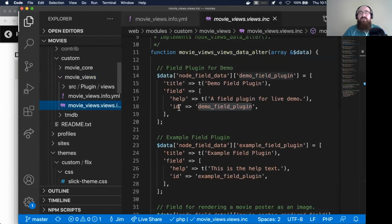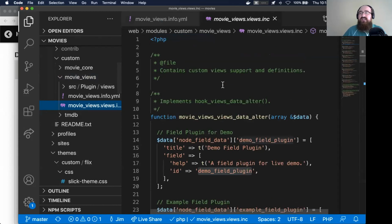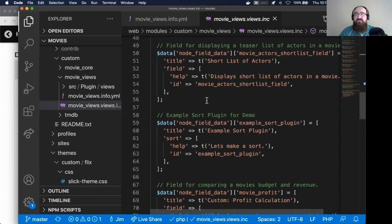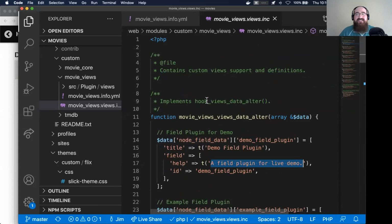The first thing that you'll have when creating a views plugin is an alter hook. This is going to let Drupal know that you have a new views plugin available. The hook is hook_views_data_alter. So I have my module with the hook data alter, and you'll see it becomes very similar. My first field plugin has the base table. This is going to be just for node field data, and I'm calling it demo_field_plugin. I've used that as an ID here, so keep that in mind. It has a title, Demo Field Plugin, with uppercase letters, and some help text, the field for this live demo. I have a number of other plugins in here as examples, and we'll look at some of these, but it's the same thing over and over again. So yay, you've learned the first step.